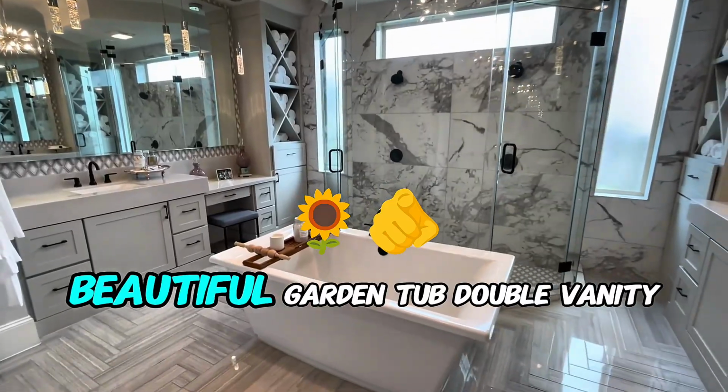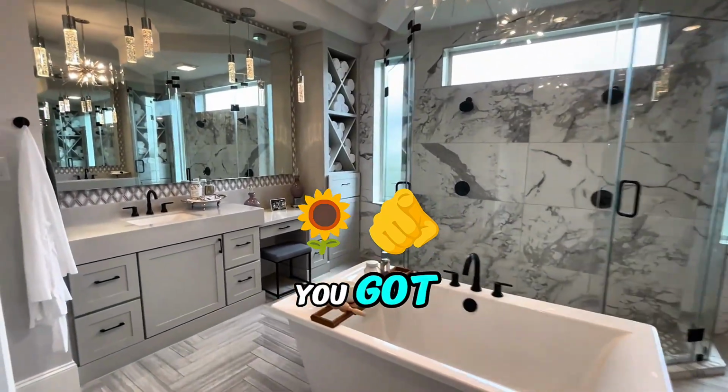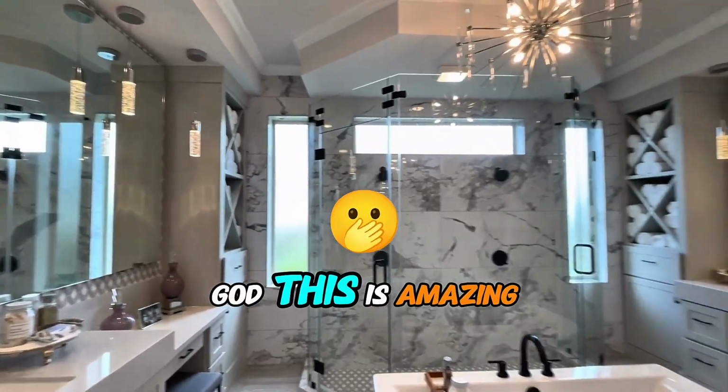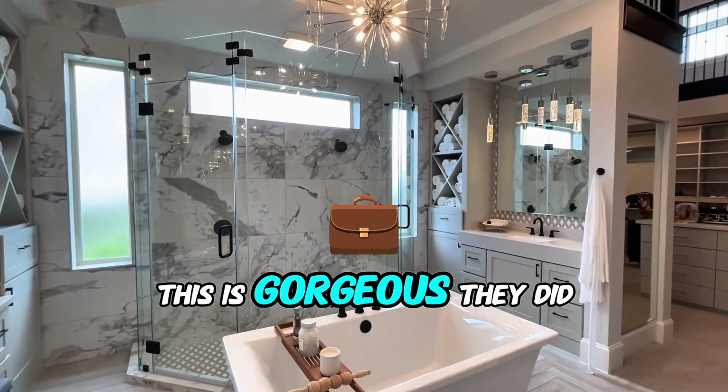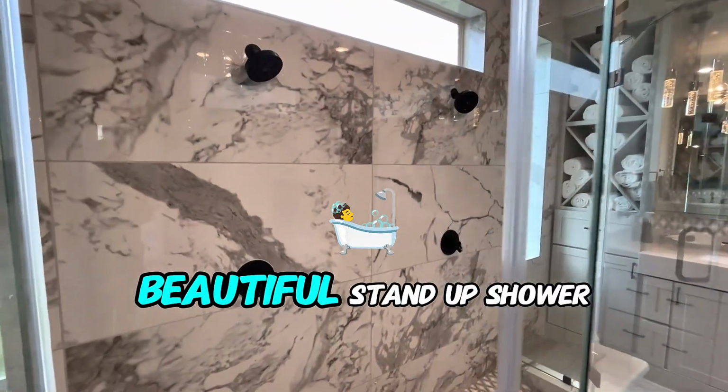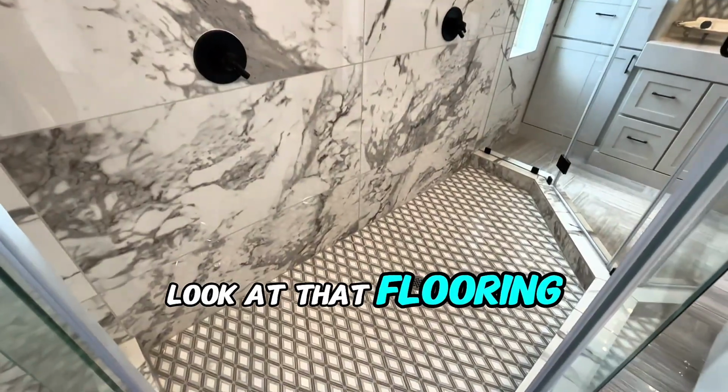But look at this. Sheesh. Beautiful garden tub, double vanity. You got, oh my, ladies, where are we at? What are we thinking? God, this is amazing. This is gorgeous. They did such an amazing job. Beautiful stand-up shower. Look at that flooring.